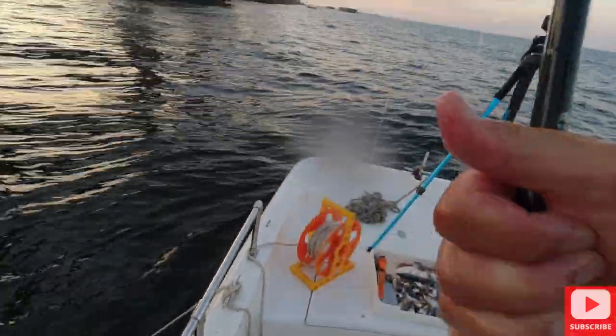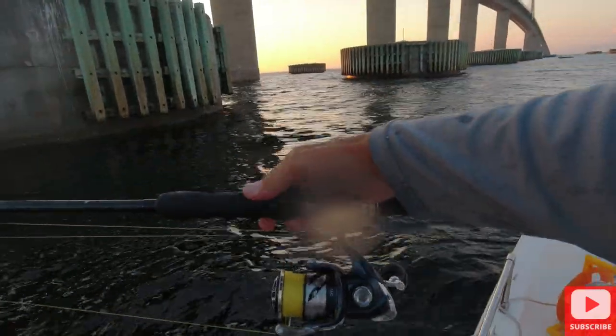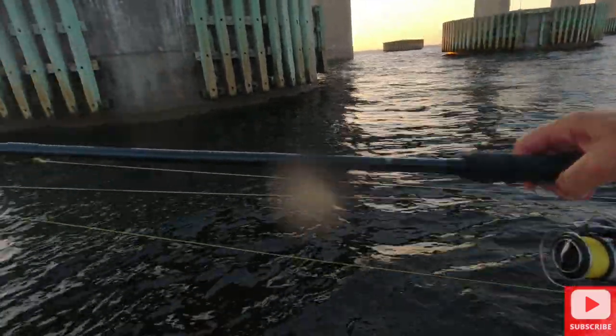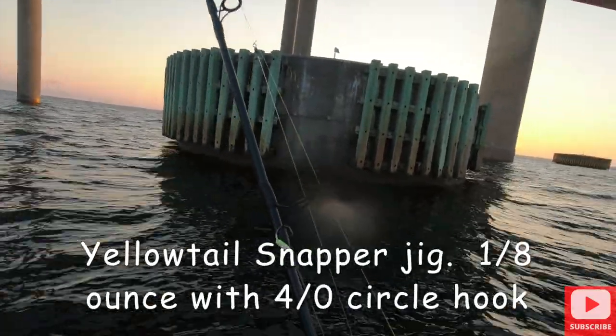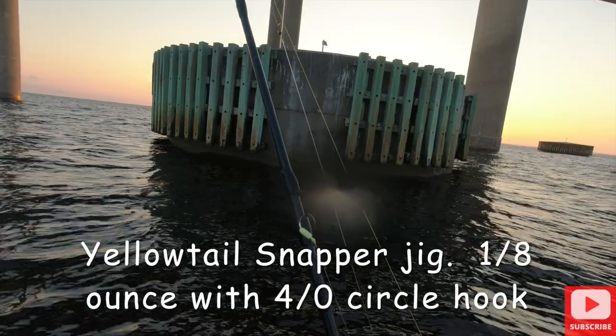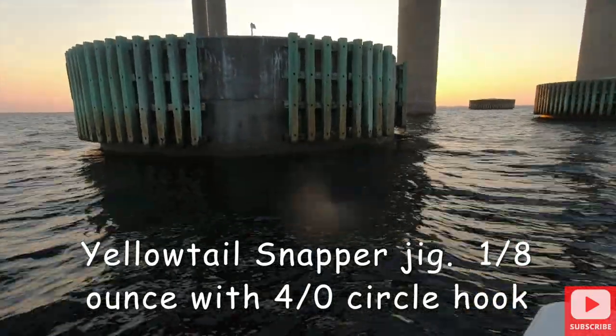What we're going to be doing is using my yellowtail snapper jigs right here. Now I got my Twin Power with 30-pound Power Pro, and I'm using the little snapper jig on that. That's all I'm going to be using, with about a 5-6 foot leader, and just tossing it right out there. That's our strategy for today.